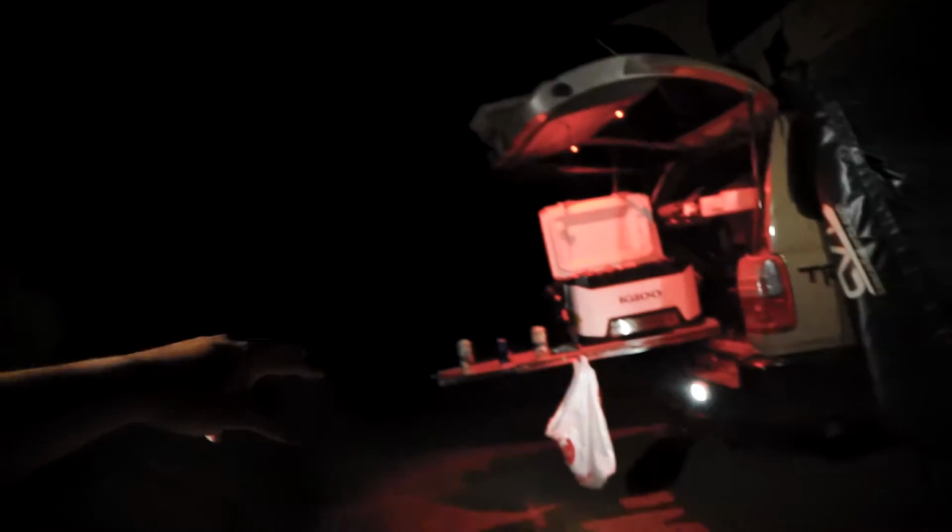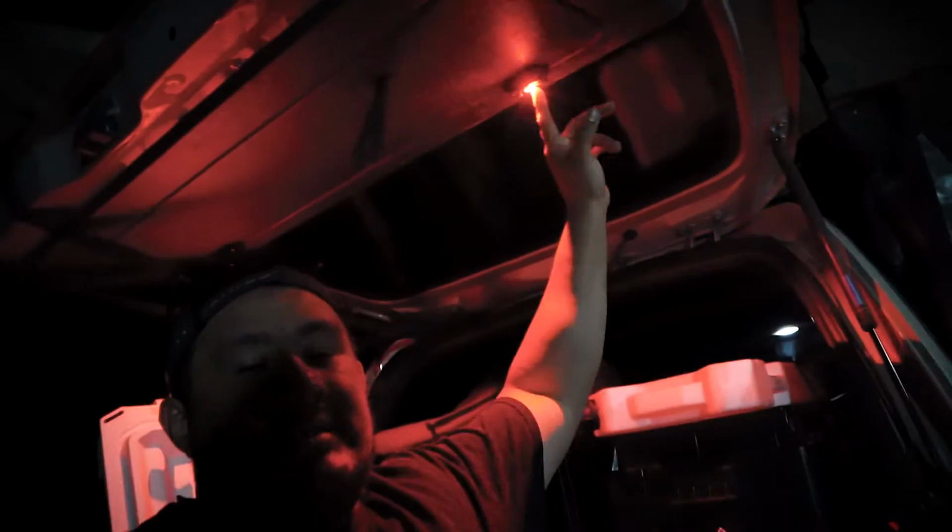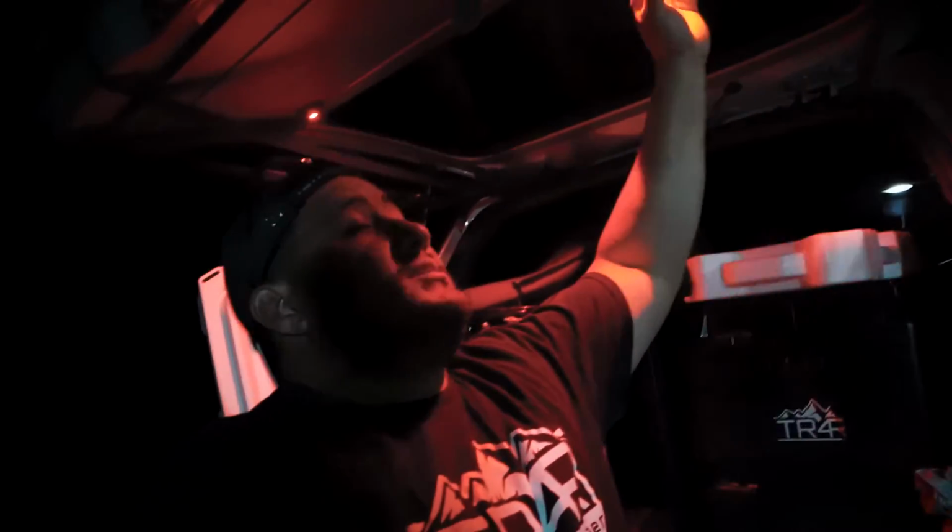If you guys don't already know, these ready lights are awesome. You got the pods on the sides for more light, you got the center light. I also use them on the side of the tent. They're magnetized, so you can put them on the bumper or anywhere you need them. I'm also running some Baja dome lights in the back hatch to light up the area. And with red light, it doesn't attract bugs and mosquitoes.